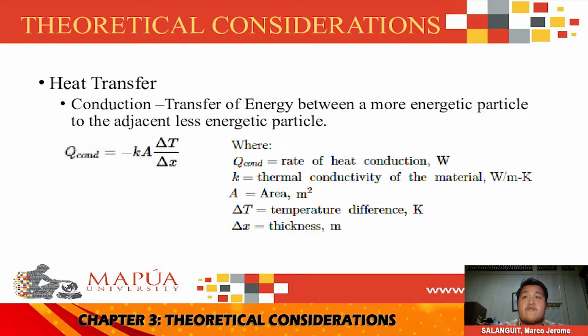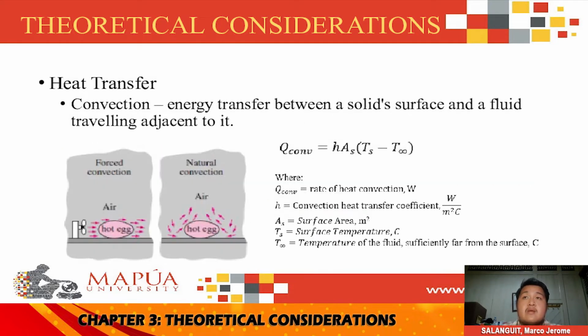We use the formula Q_cond is equal to negative k A ΔT over ΔX, where Q_cond is the rate of heat conduction in watts, k is the thermal conductivity of the material in watts per meter Kelvin, A is the area in square meters, ΔT is the temperature difference in Kelvin, and ΔX is the thickness in meters.